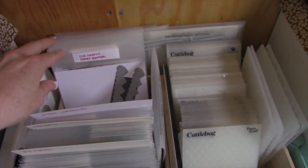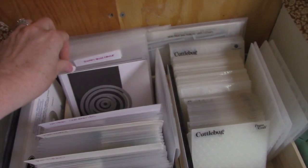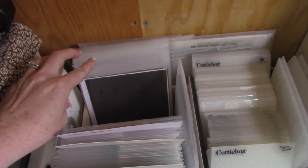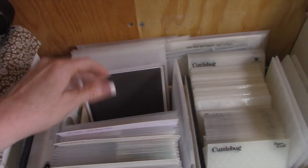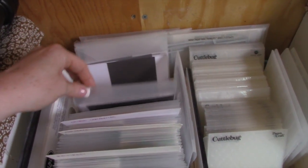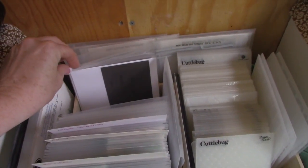Then I have other companies. So I have a few from other companies. I have some Lawn Fawn and some stitched dies. And then I just keep a bunch of these made up. So here's a bunch of these made up here in the back. I'll be getting new dies from the new catalog. And so it'll be easy just to take them apart and put them in here.